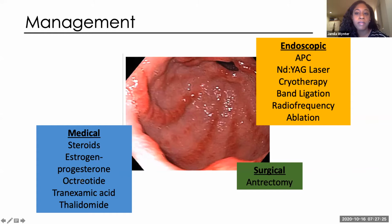Medical therapy has fallen out of favor because there's no clear improvement in rebleeding rates, mortality, or hemoglobin levels when using these medications in certain trials. And so we don't really use these anymore as first line in managing GAVE. The definitive surgical management is antrectomy, but as you can imagine, this can lead to high rates of mortality and morbidity. So it's not used frequently, but can be used if patients have profound, refractory symptoms that are not well managed with endoscopic treatment.